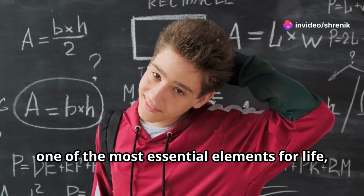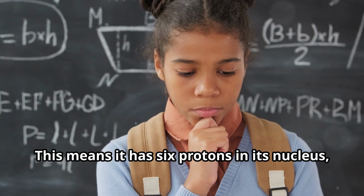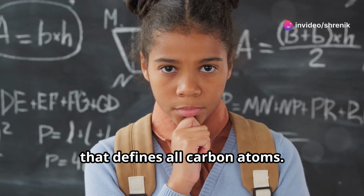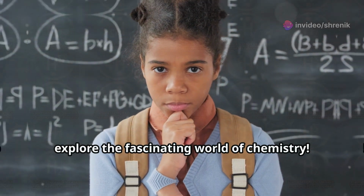Carbon, one of the most essential elements for life, has an atomic number of 6. This means it has 6 protons in its nucleus, which is a fundamental characteristic that defines all carbon atoms. Keep this in mind as you continue to explore the fascinating world of chemistry.